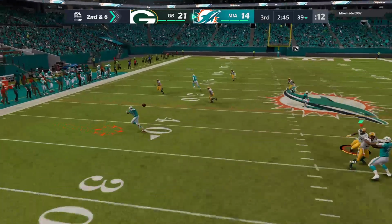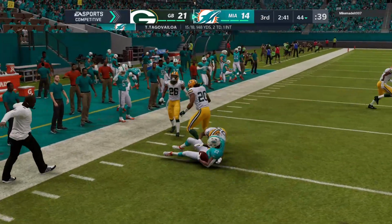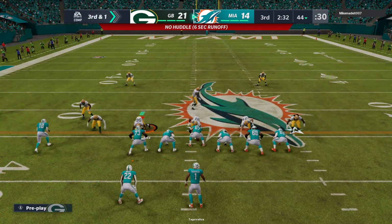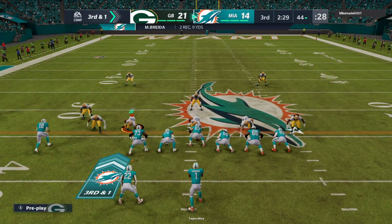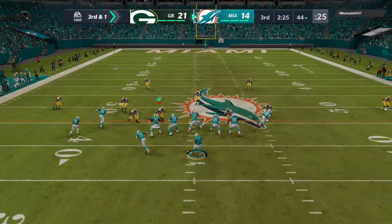Again, they will throw it with Tagovailoa. That'll be complete to Breida. 5 yards on the pickup, and that is going to set up a 3rd and 1. That's a gain of 5. Brings up 3rd and 1.